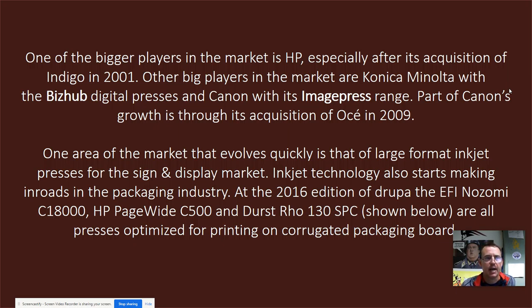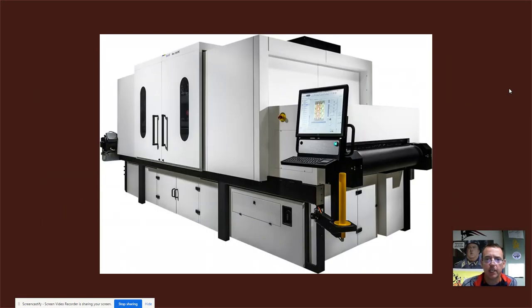So HP continues to make acquisitions. In 2001, like I mentioned, they bought Indigo. Konica Minolta with the bizhub, Canon with the imagePRESS range, and Canon bought out Océ in 2009. It's just a bunch of things that happened and changed. Inkjet presses are now the newest and latest technology that's starting to come out. In 2016, EFI came out with the C18000. HP had the PageWide C500, and there's a bunch more now, like Konica has one out now, I think it's the 8000, and I know Canon has one. This is all making its way into the corrugated and packaging industry as well. So our industry continues to change. Here's another image of a new digital type press. This image is from last year.